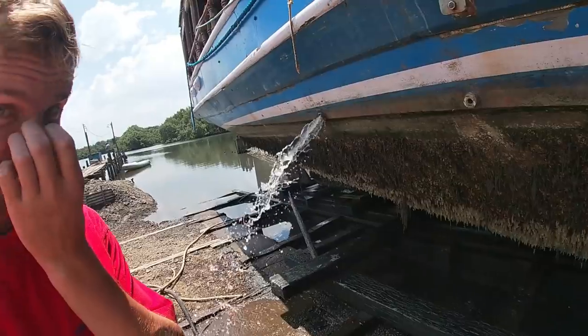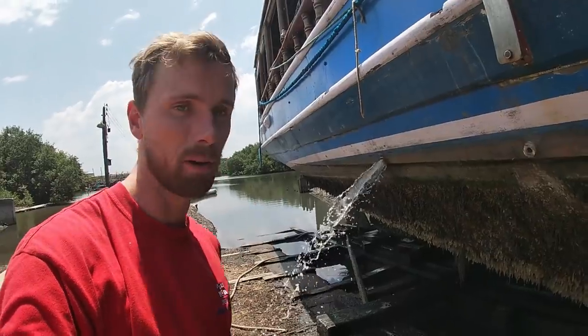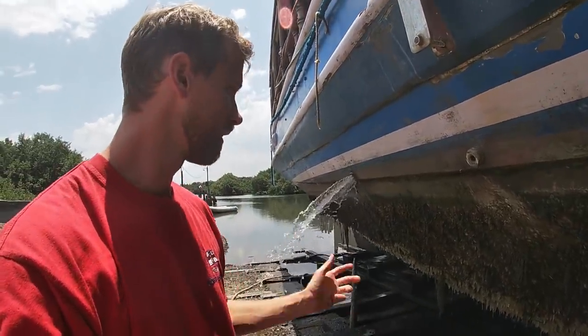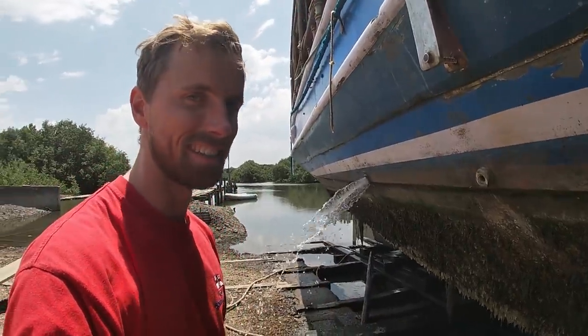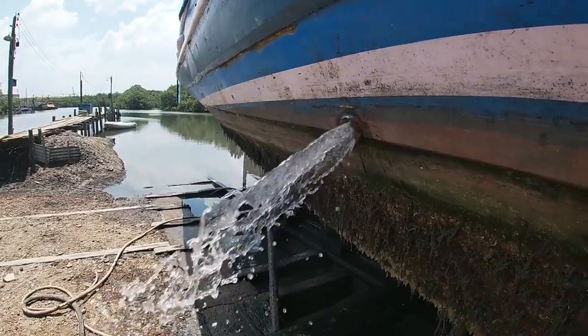How's the feeling? I feel exhausted and I didn't do any of the work. Hopefully that's the last of the water that we're going to have to empty out of the boat in a while. I know it's a wooden boat, we will have water in it soon, but hopefully not in these quantities. Thanks, man.